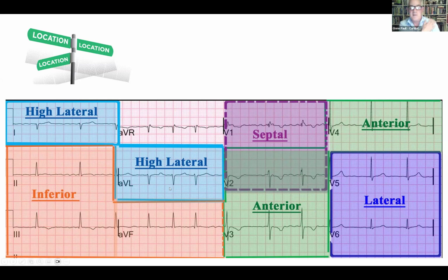Lead 1 and aVL, if you look at it from the left arm, are high lateral. It's looking at the heart from that high lateral side, versus V5 and V6, which are down on your chest, that's low lateral, which makes sense. So it's all lateral. aVL and 1 are high lateral, V5 and V6 are low lateral, and then you've got the anterior and septal leads, which are going across the front of the chest. So you can see how it all sort of makes sense. We're just getting all these different views.